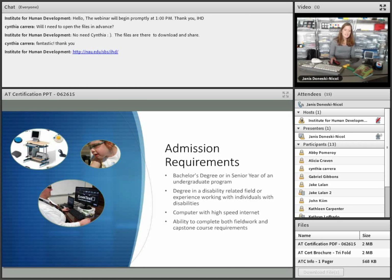And then lastly, you want to make sure that you have the ability to complete both the fieldwork and the capstone course requirements. If you don't have access to resources or you're not sure if you could complete those requirements, again, just give me a call or send me an email and I'd be more than happy to collaborate with you to identify how you could do those two required pieces.